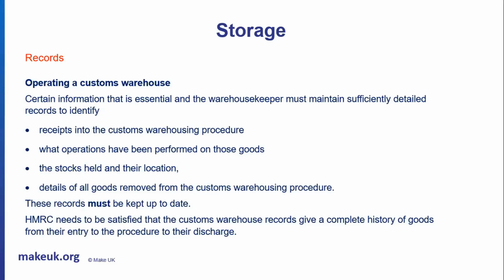Records for the stocks held and where they're held, but these records must be available at any time, and details of all the goods removed from the customs warehouse procedure. So you've got a full audit trail of the flow of goods into the warehouse, being held in the warehouse, any particular operations that are being carried out, and then when the goods are removed from the warehouse, you have a system in place to advise Chief, the Customs computer, that these goods are now out of warehouse and put to whatever use that they're going to be.